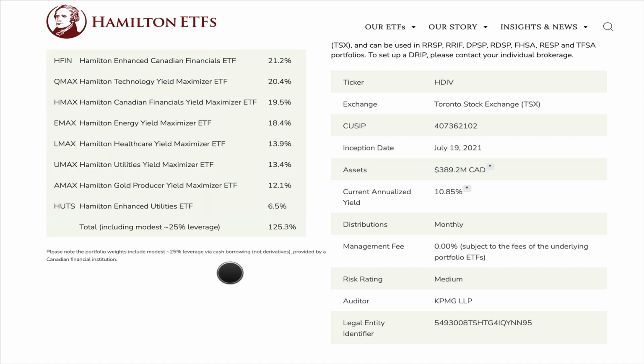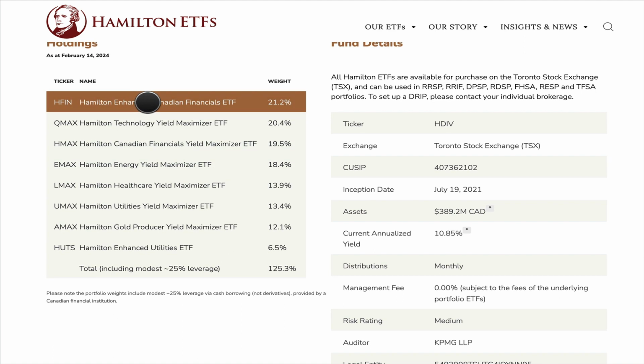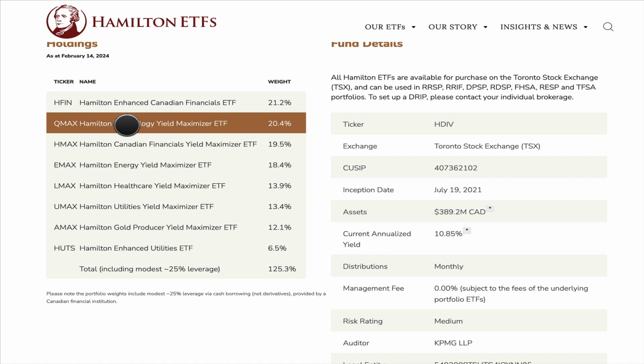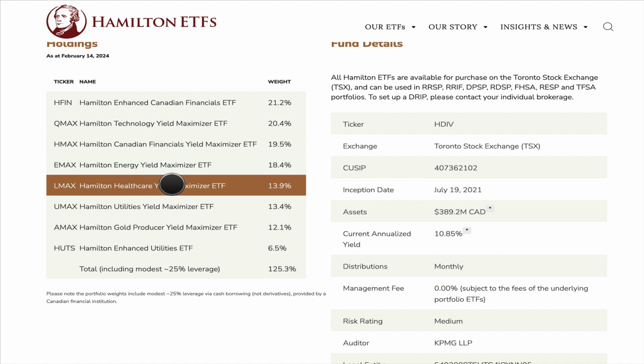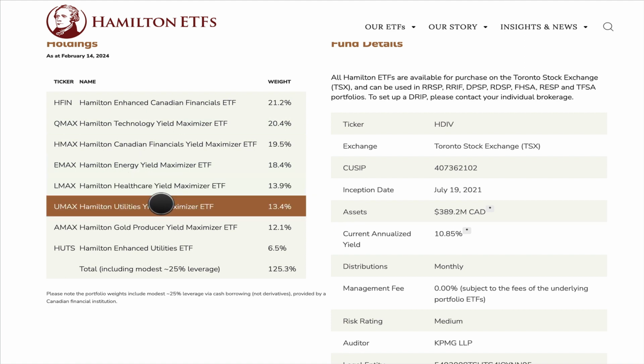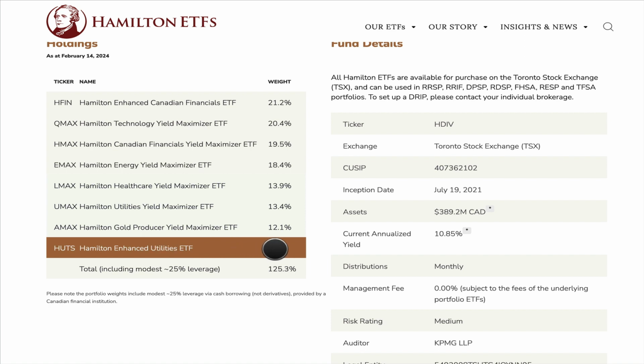So we look at this one. As I said, this fund has changed massively, and because of this change, it doesn't make it Canada focused anymore. We look at Hamilton Enhanced Canadian Financial. Yes, it's Canadian. We look at QMAX, Hamilton Technology Yield Maximizer. Check my other video, I talk about QMAX. If you look at QMAX, all these stocks except Shopify are US stocks, because as you know, all the technology is US stock, there are 20 of them. We look at the Hamilton Canadian Financial. Yes, that's Canada. We look at EMAX, Hamilton Energy. It's pretty much Canada, but it does have US too. When we look at LMAX, Hamilton Healthcare, they're all Pfizer and Johnson & Johnson, so there's really nothing Canadian in there. We look at AMAX, Hamilton Gold Producer. This is a blend mix. Hamilton Enhanced Utility is 6%.